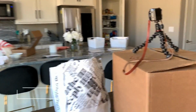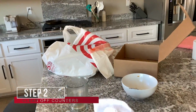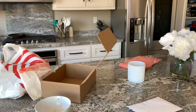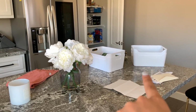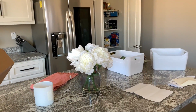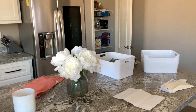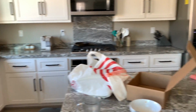Okay, this is what we have to work with. Boxes everywhere, stuff all over the place. Honestly, it's just a lot of stuff that needs to be taken off the counter. This all needs to be cleaned up and then reorganized. Those I will show you in just a bit because that's what I'm gonna do with the entire pantry. I'm not gonna do the pantry first because I know that if I take everything out, it's just gonna drive me nuts. So I'd rather have this all clean and then jump into the pantry, take everything out there.